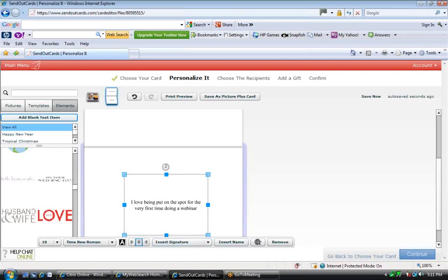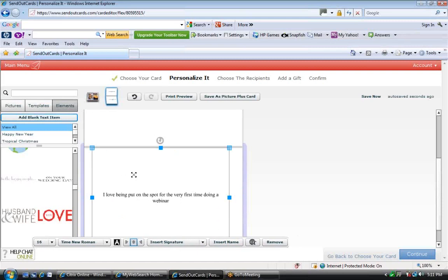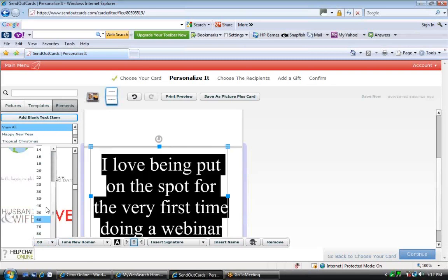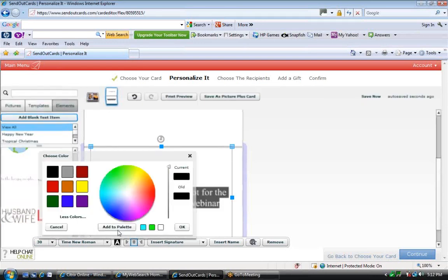And then you say, oh, that's way too small. I want that bigger. So you just make it bigger, and you can change the font size. So change the Sherry font. There it is. See how big that is? You make it 30. And then you say, I don't like the color. You change that too. I'm going to make it blue.